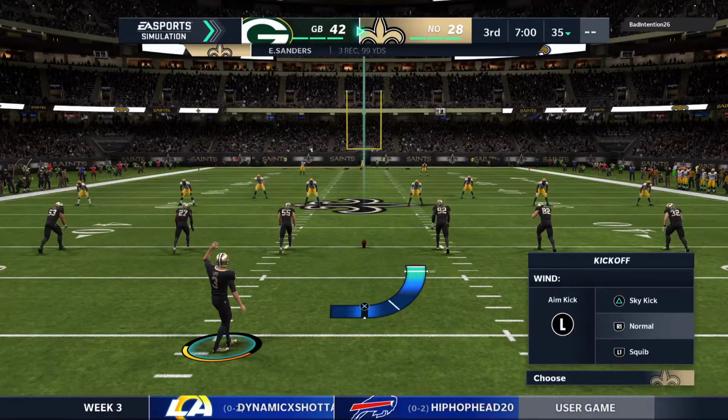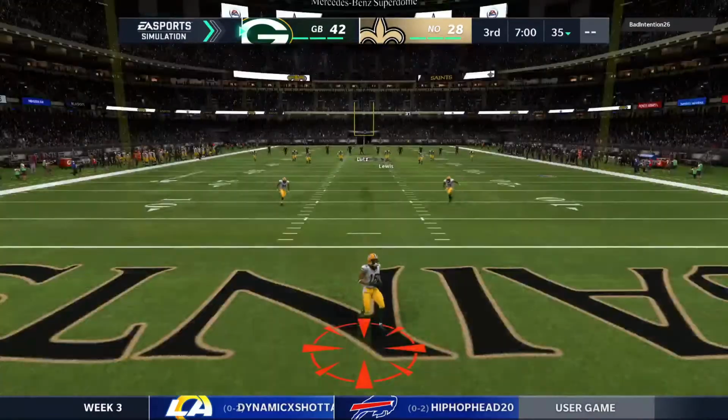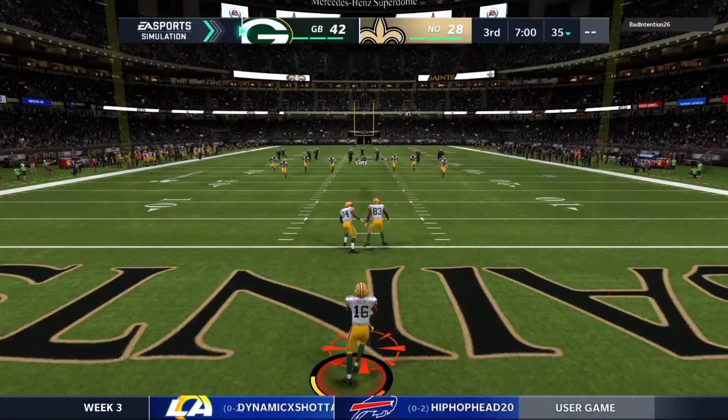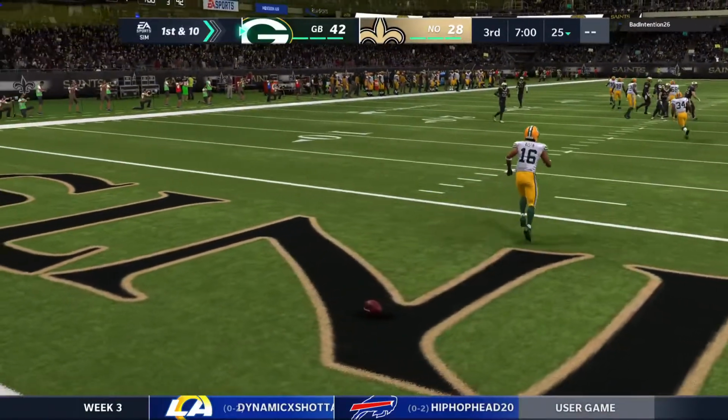Will Lutz to kick off for New Orleans. So it's the Packers set to receive the kick. They've got the lead as well as we are underway in the 3rd quarter. Fielded near the back of the end zone. And the half will begin with a touchback.